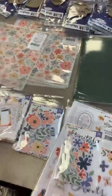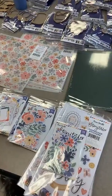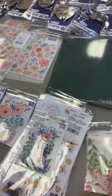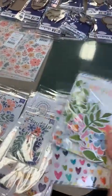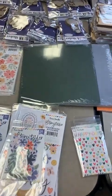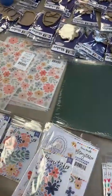So that is my Cocoa Vanilla order. Diane wants the Happy Days floral. You've got it. And the puffy hearts for Happy Days. Yay. I don't know if you just love the colors or if we've been out of those and you got the line. And so now you were able to snag a few.